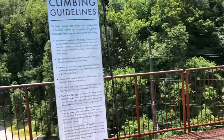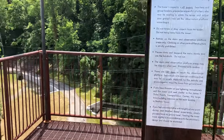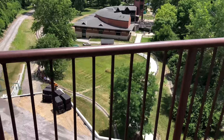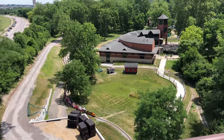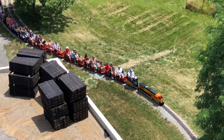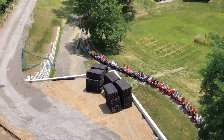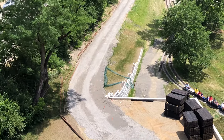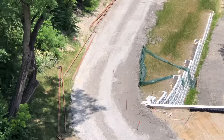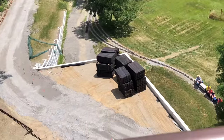Well, I made it up to the top of the tower and worked up a sweat doing it. It's about 90 degrees or so. Got some rules here I'll have to keep advised of. And there's the trains way down there. That's the one I just rode. And I found out that they're putting in 3-foot gauge track. You can see the rail. They've got the rail and ties down there. You can see the right of way. So it's gonna be a 3-foot gauge track.